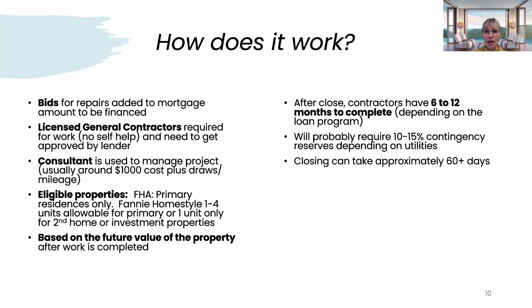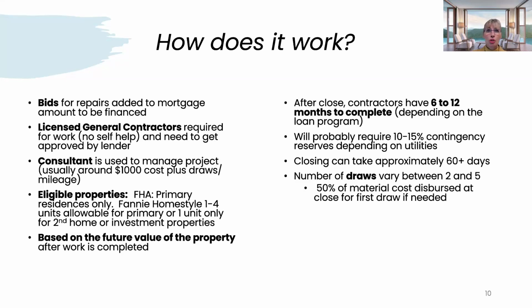You could probably get it done in less time if it's a refi, because you've already gotten the bids done and things like that. You have typically between 2 and 5 draws to get your money.